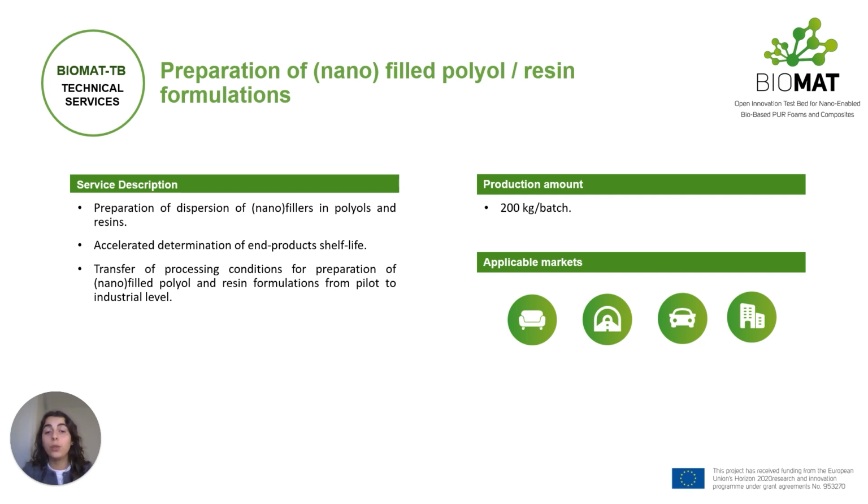Throughout my presentation, you will see these 4 icons that are representing the applicable markets. These were the 4 markets through which we did our proof of concept during the project. But please keep in mind that right now there is no impediment for you to reach out to us and request any of our services if you are from any other market, sector, or industry. Our testbed is open to any industry that sees value in our services and that wants to request them. And this applies to all of the slides that I will be showing you today.